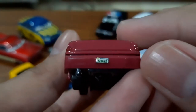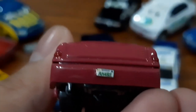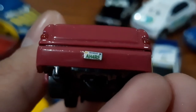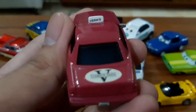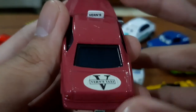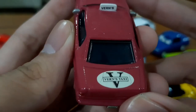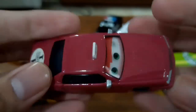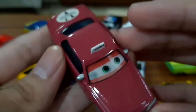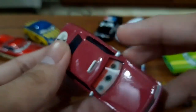And then you got the Vern's fancy logo, and it's in some faded condition. Look at that. Other than the tinker eyes, although yeah, it does look like he's got four eyes in certain angles, but you can kind of cover up.